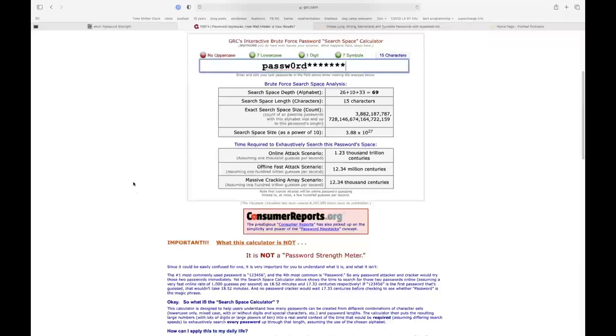The other place you want to use one of Bart's passwords, I would suggest, is as the password to your password manager. So you need it to be long and strong because that's the keys to the kingdom. And yet you can't afford it to be a bad one, but you've got to be able to remember it. So this is where Bart's tool comes in.